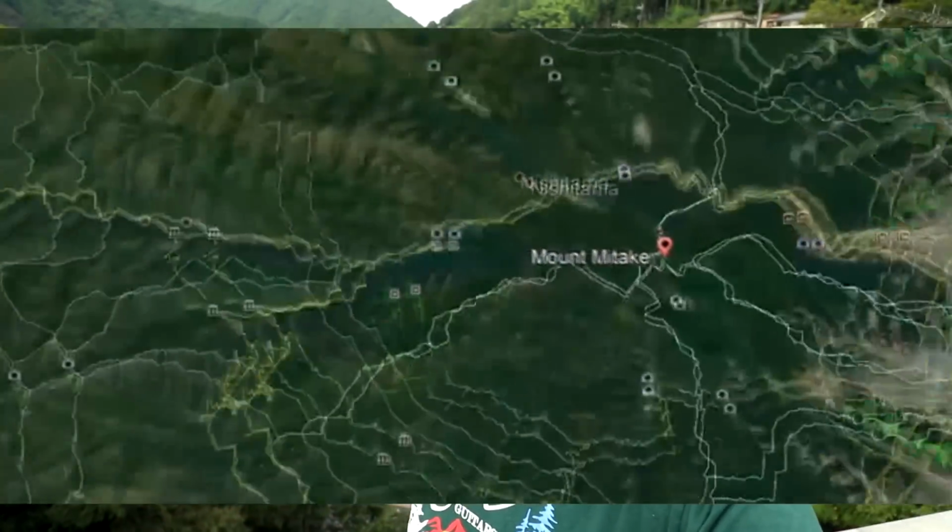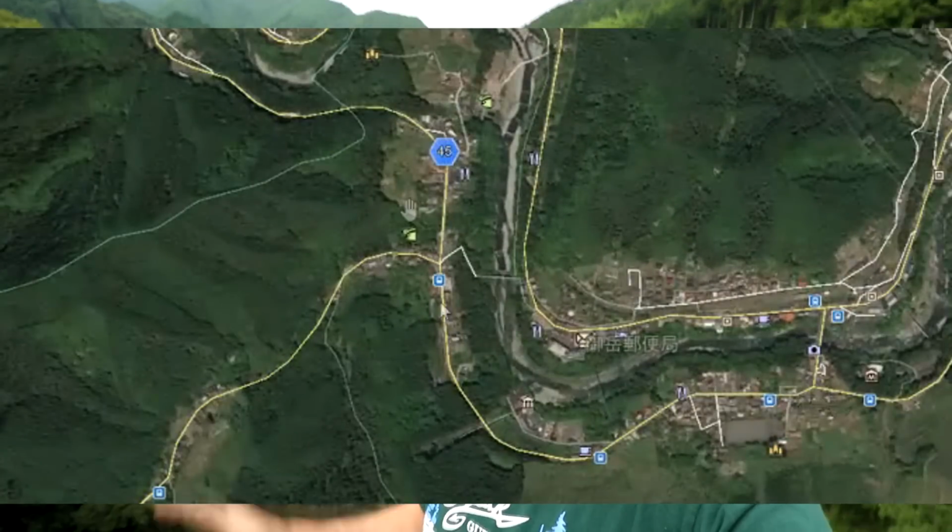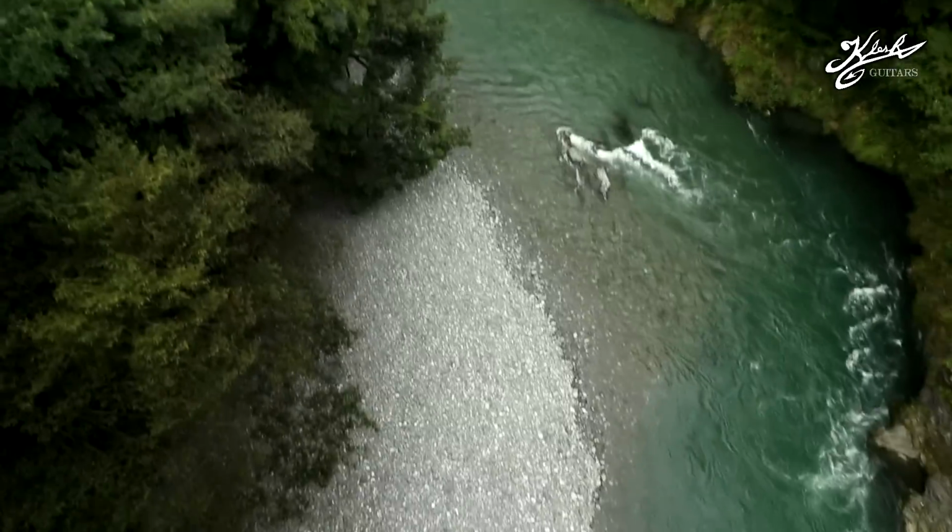So today I'm in Mitake, Japan on the Tama River just west of Tokyo, north of Mount Fuji, and I found this place on Google Earth. The reason I'm here is because there's not much information online about where to find gold in the Tama River. I know it's here, and I found a good spot. Like I said, I found it on Google Earth. You can see there's some bedrock down there. There's a gravel bar. Let's go ahead and find a safe way down there.